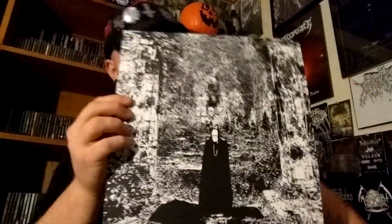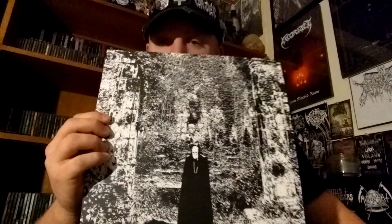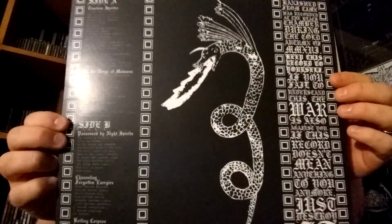Oh, here it is. So here's the lyric sheet, which I kind of wish this had been the poster. So the poster is actually just the cover art. And I think this would have done a little bit better as one, but whatever. And you've got more of the same, trim and font style on the lyric sheet.